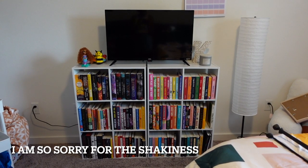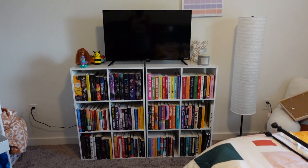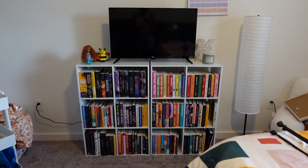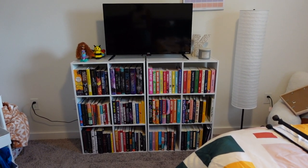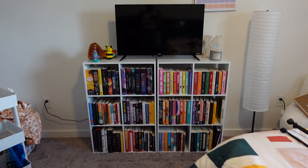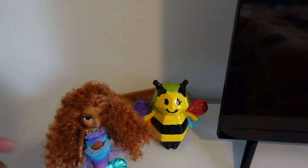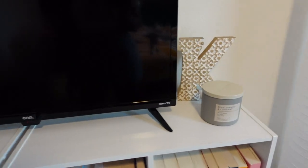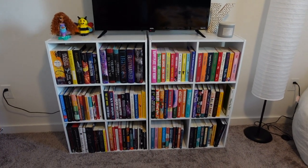This is what my new space looks like. I think compared to what it looked like before, I really do like this. I think it looks so much better with the books filled in and everything. I have a lot of books, way more than I thought. And honestly, looking at all of my books just makes me really happy. We have my cute little mermaid, my bee, my candle wick cutter. And then over here we have a candle and then a K for my name. And then of course my TV. And then all of my wonderful books that you guys just saw me put up.